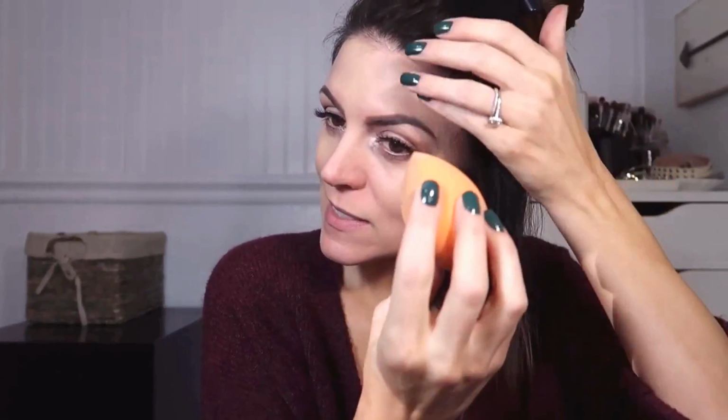But when I tried this one out for the first time, I think I put it on my hand or something, it was really matte and the shade was really good. So we'll see how this works out.